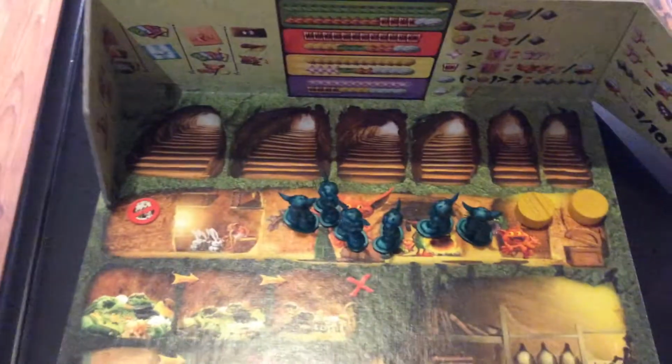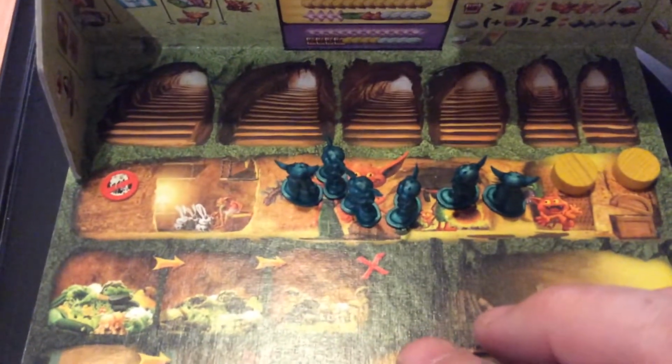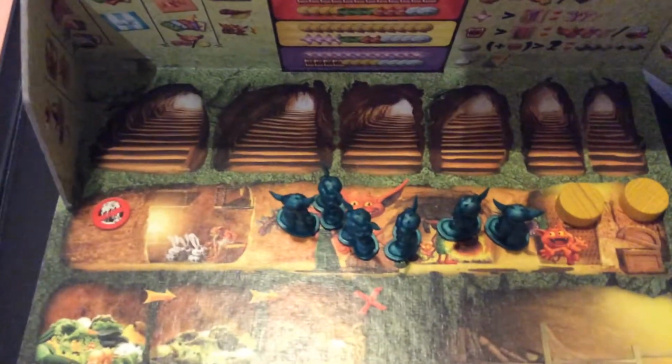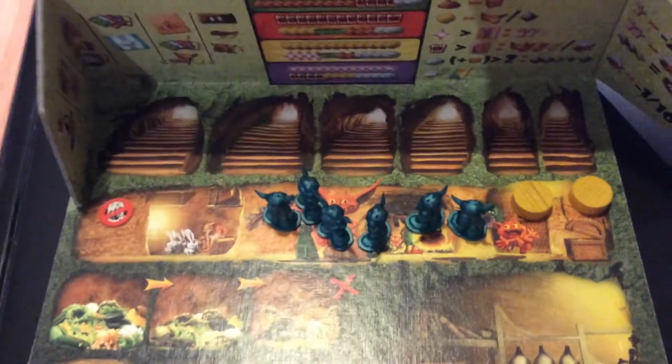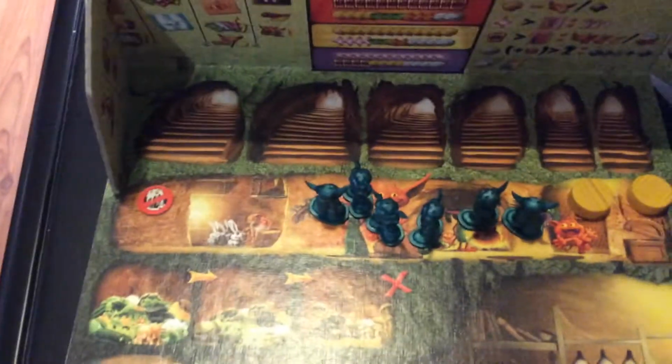So everybody's going to be starting with 6 imps, and like I said earlier, you can get more from the immigration office. But what you're going to be doing at the start of every turn is deciding how many imps you're sending into each of these different tunnels to run different errands into the city. Are they going to be getting monsters? Are they going to be getting food and things like that? But that all has to be decided at the beginning.